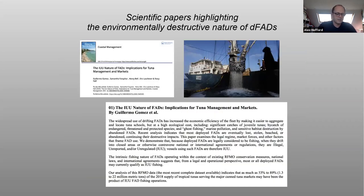First slide. The widespread use of drifting FADs has increased the economic efficiency of the fleet by making it easier to aggregate and locate tuna schools, but at a high ecological cost, including significant catches of juvenile tuna, bycatch of endangered, threatened and protected species, and ghost fishing, marine pollution and sensitive habitat destruction by abandoned FADs. Recent analysis indicates that most deployed FADs are eventually lost, stolen, beached or abandoned, continuing their destructive impacts.